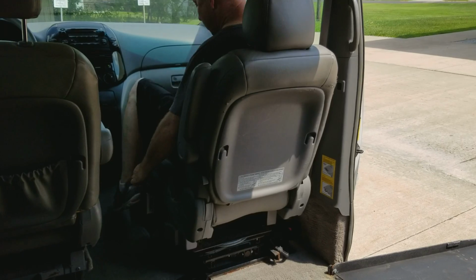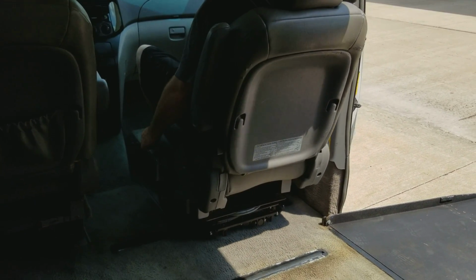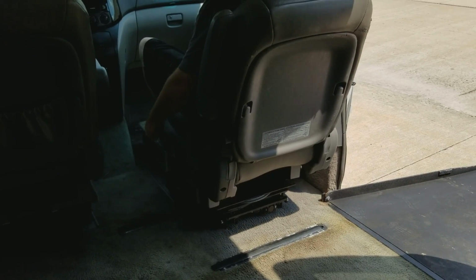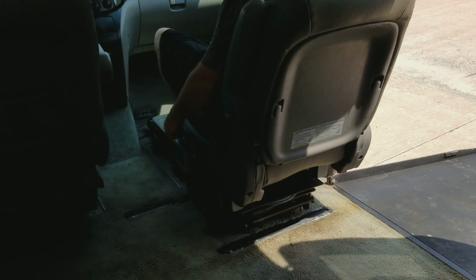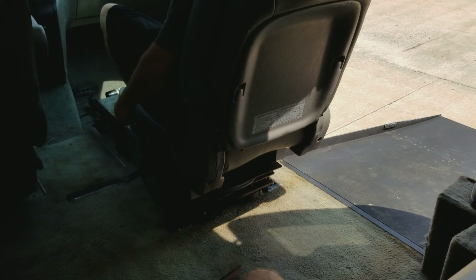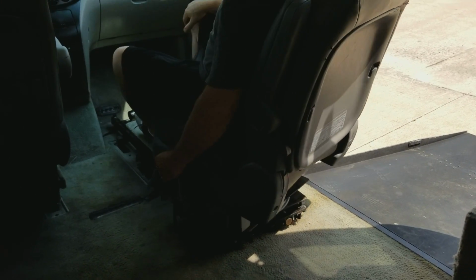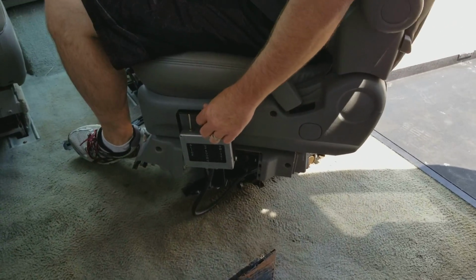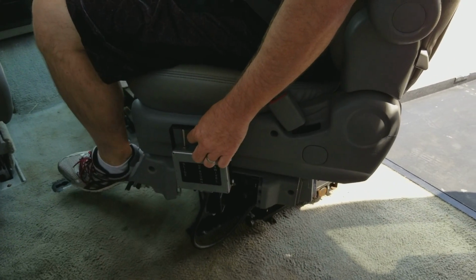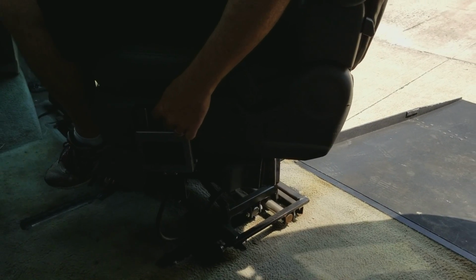So this slides all the way back. Spin you around, and the purpose is for you to lock your wheelchair in here, and then you can slide over to this seat. It'll spin all the way around, and then it raises up all the way to the ceiling.